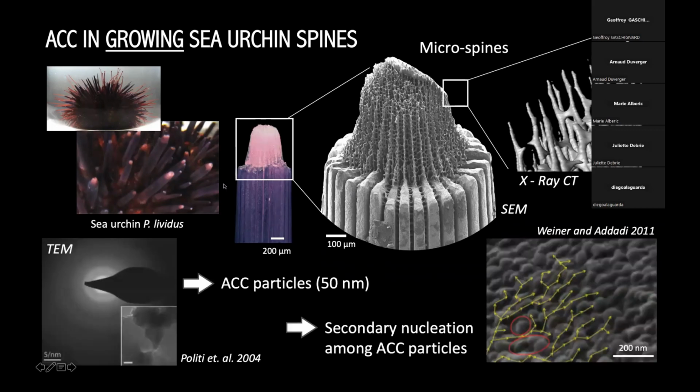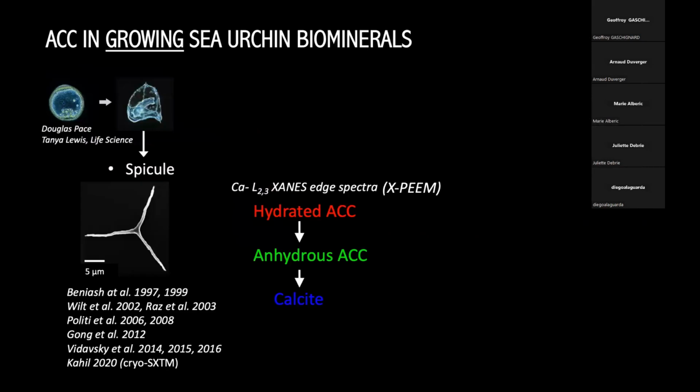It was first evidenced by Alberic in 2004 that we had some nanoparticles in the spine, which were diffracting electron as amorphous. And it was proposed that the crystallization was occurring via secondary nucleation phase, meaning like one particle will crystallize and will trigger the crystallization of the other, etc. And it was also known that, in particular, at the larva stage, so a lot of work has been done at the larva stage actually.